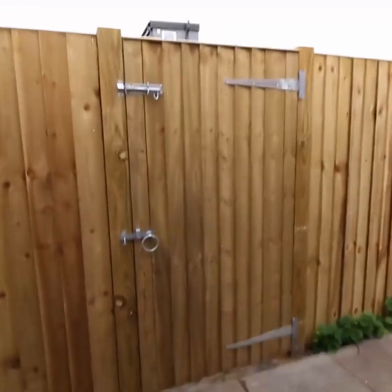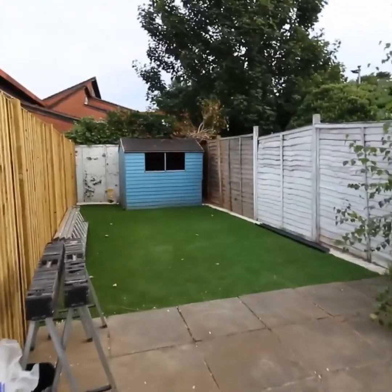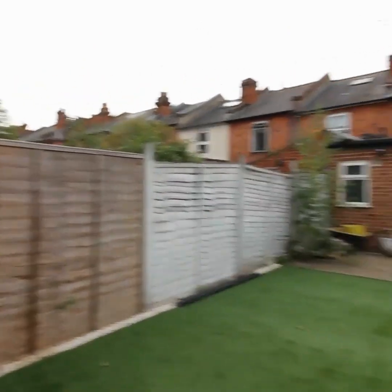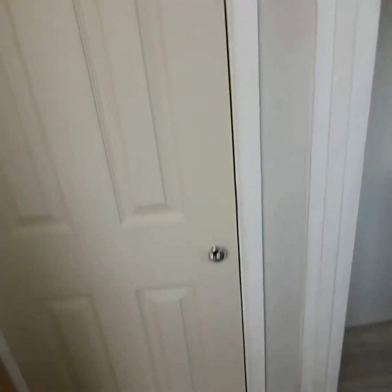And then outside, there we have a gate that gets through into the side alley. And we also have a cupboard here. So if we look upstairs, once again, still work to be done.